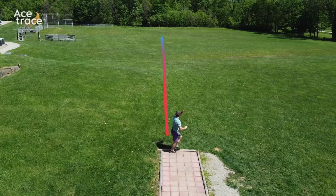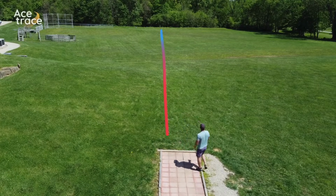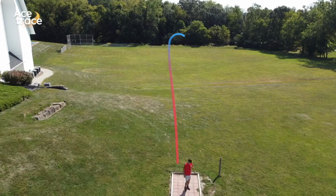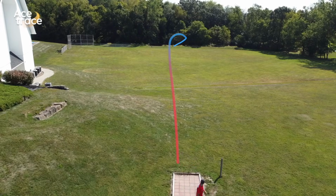Well, what does straight really mean in disc golf? Does it mean the disc stays straight for the entire flight? Or does it mean the disc turns a little bit and fades a bit and finishes pretty much straight ahead of where it started? I would argue both could technically be true, but what matters is, of course, the shape of the fairway you're flying.